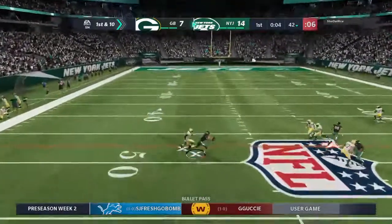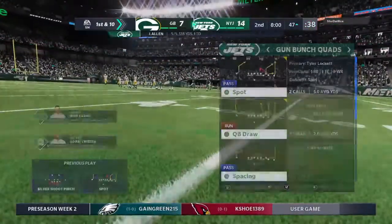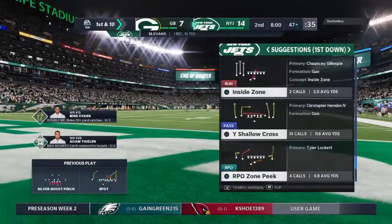First down, and they're going to throw with Allen to Evans on the slant. And he'll be taken down, but not before he gets into enemy territory. 10 yards is the pickup, good enough for a Jet first down.